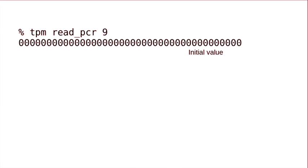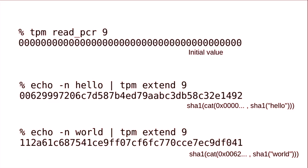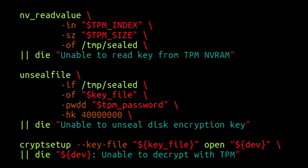And the way that it does that is it keeps track of what code is executed as the system boots. And it hashes that code into special registers called PCRs. And the idea is that you can extend the PCR by hashing the next module of code and then hashing that with the previous hash. And this creates a chain of trust that allows us to say, if these hashes match the expected values, only the code that we want to have run has run. And then the TPM will only decrypt the disk encryption key if those PCRs match, which means that the code that we want to have run is what has been executed.